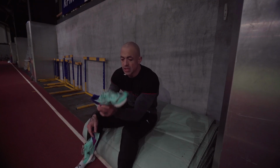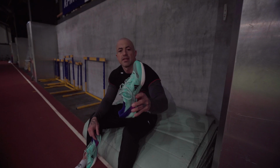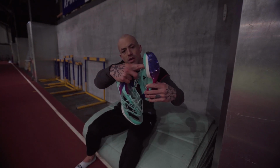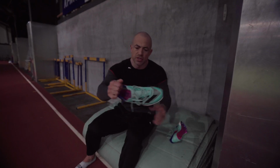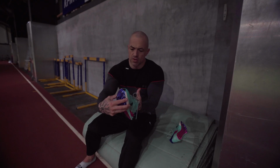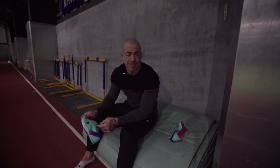One thing I'm going to need to do is replace these bad boys pretty soon. I don't know if you guys can see, but there's holes here in the toe. I can get my finger in there. There's holes starting to pop up on the side here, on both shoes. There's holes on that side. We got holes in the toes. We got holes in different area codes.